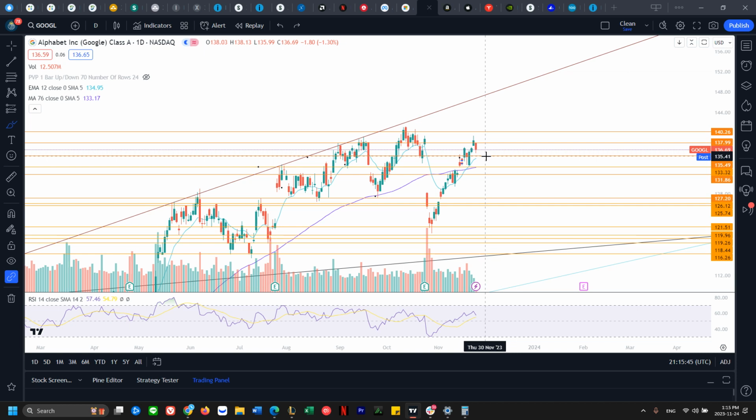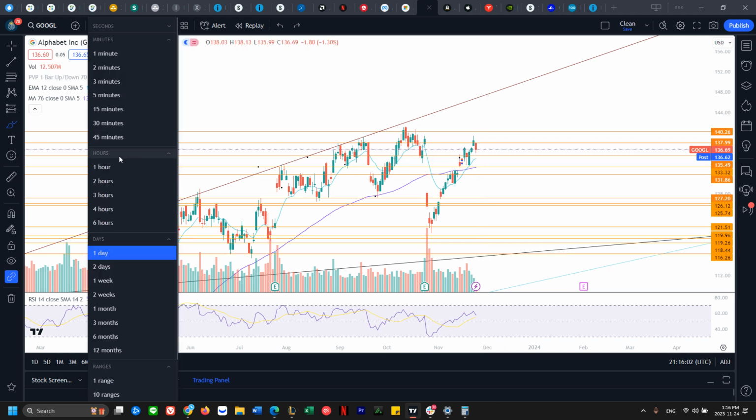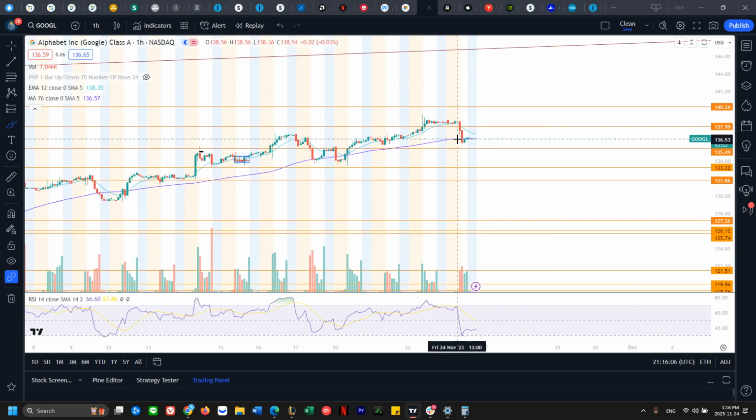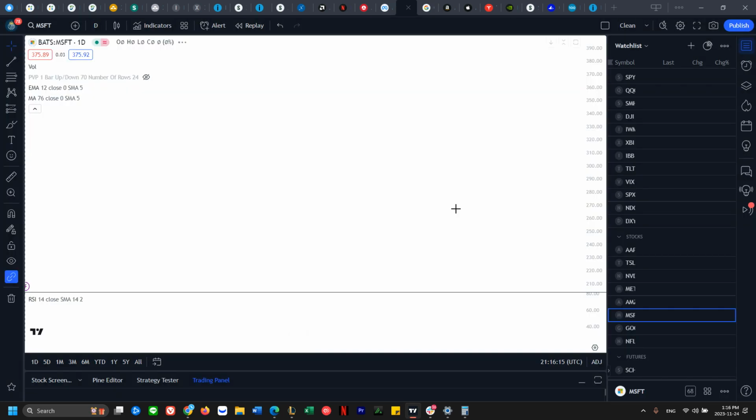And if we pull back a little bit more, let's see if we can hold 135. Google is definitely slightly weaker than some of its peers, but no complaints for bulls. We're pretty much at the 52 high, and we're still above the 12 EMA, so everything looks good. Take a look on the hourly. Really not much, just this morning's drop, and that was it. And there's no more volume at the end of the day, so we'll get the real price action on Monday.